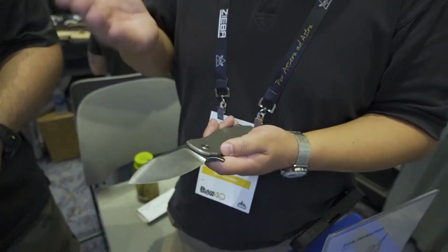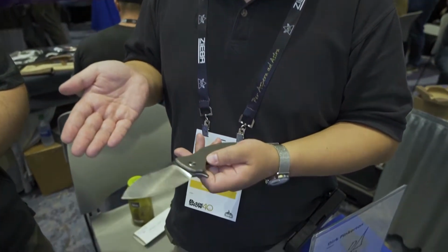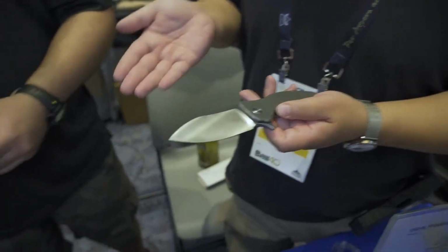And that's part of what I was talking about as the Demko flair or Demko style: his knives always look large, but when you hold one, it fits your hand really well, regardless of the size of your hand.